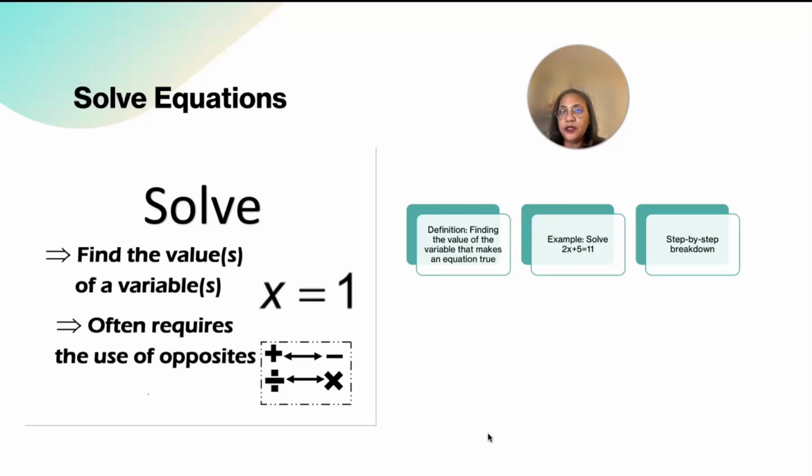Write down your steps, do it step by step. Check your work by plugging your answer that you found for whatever variable you're being asked to solve for, and then plug it back into the original equation. And if you get stuck, rewrite the problem in a different way or use a number line to visualize it.